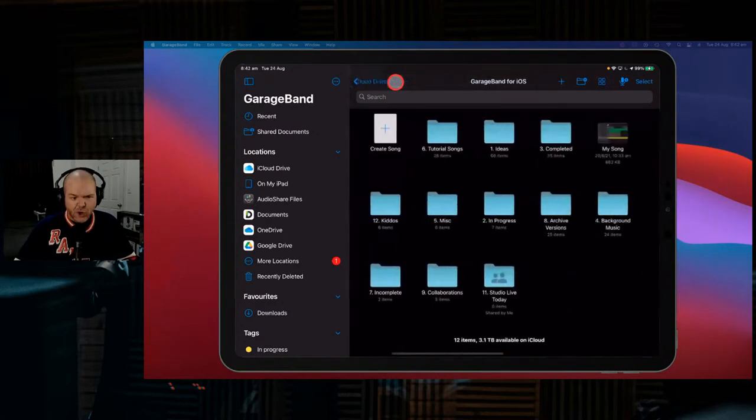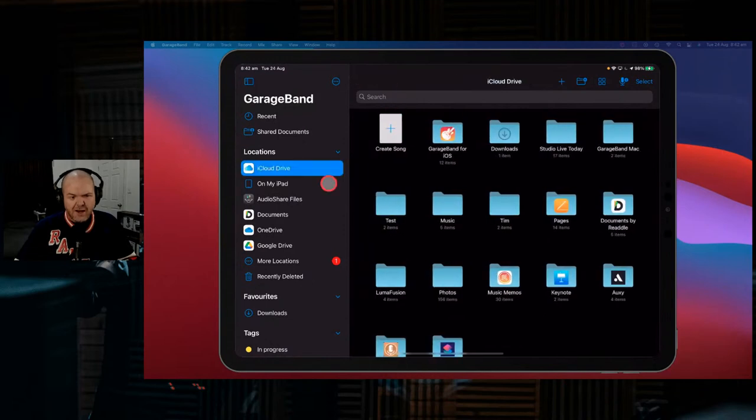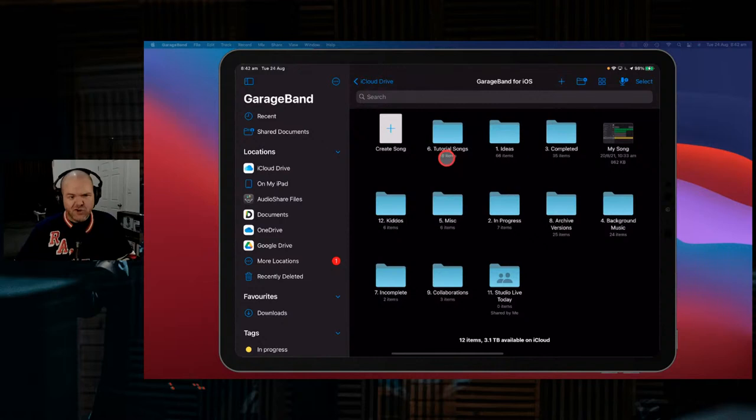So that's where we need to go, because all these are on iCloud Drive. This is why iCloud Drive is important. It's important to save your stuff here on iCloud Drive. It just makes it easier when you're trying to do something like this.